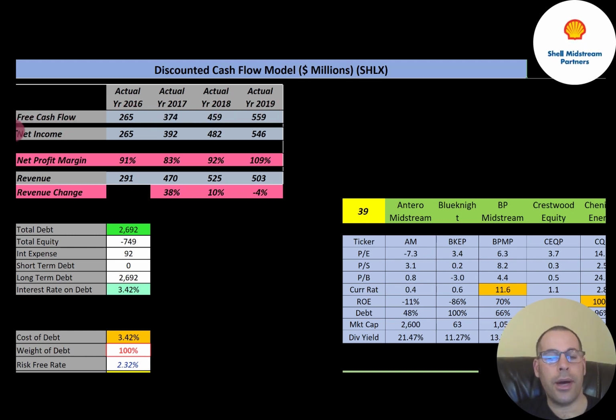Net income is the profit and loss on the income statement. It's revenue minus expenses. And then net income looks really good. It's positive and growing. The sales look pretty good. It starts at 291 million and jumps way up to 525 million, but then dips a little in 2019, which is a common trend with oil and gas midstream companies. Their revenue goes down from 2018 to 2019.